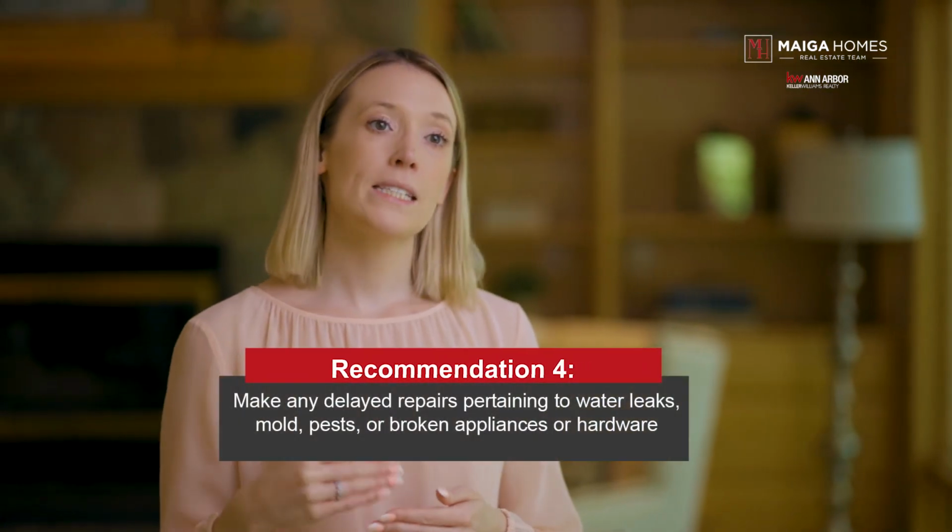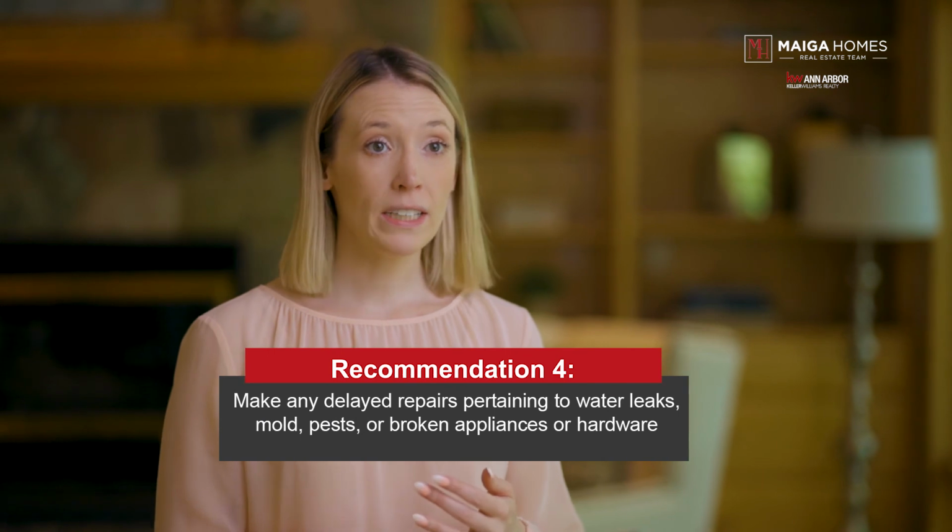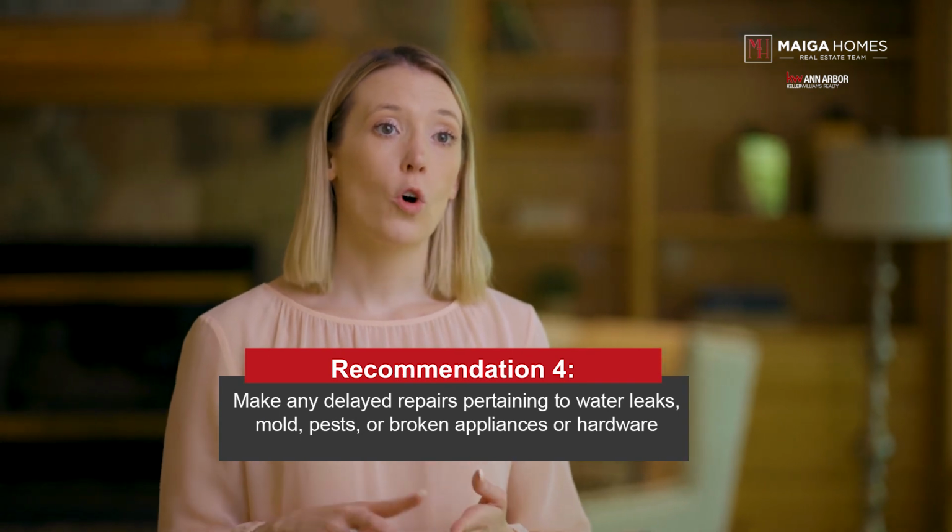Recommendation 4. Make any delayed repairs pertaining to water leaks, mold, pests, or broken appliances and hardware. Most often, it is not essential to do major repairs or remodeling prior to hitting the market, but there are a few types of repairs you'll definitely want to take care of before you list the home for sale.